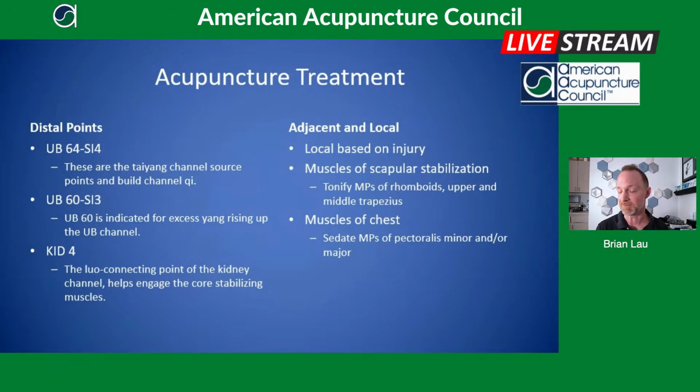UB60, SI3, obviously a lot of people use that combination if they're acupuncturists. UB60, as many people know, is really working on that excess yang that rises up the channels. So there's people who have their ears up against their shoulders, everything tenses and that channel rises excessively. That, especially if it's much more of a tension, stress, high-end type thing, is a really great point to help descend that chi down the channel. SI3 obviously used for a lot of neck pain. So those are great combinations for those people who have a lot of excess rising of the back of the body and leading to things like tension headaches.